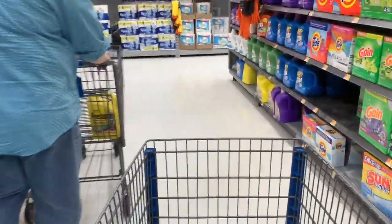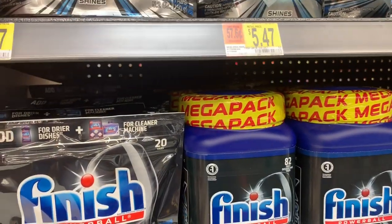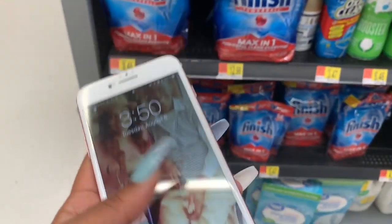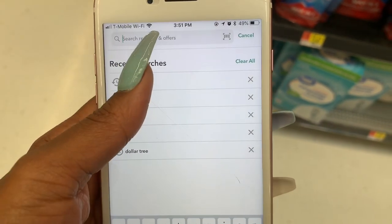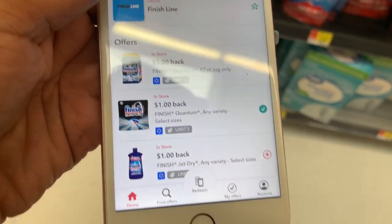Like, I haven't purchased them in months. I've been using Cascade that I got on clearance at Dollar General a while back, and we really miss these things right here. So this is a 12, but I think the one I gotta check on Ibotta to see what is the quantity on the finish. So I'm just gonna go here. I had searched it earlier when I didn't want to have to scroll everything. All right, finish.